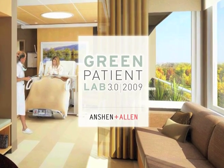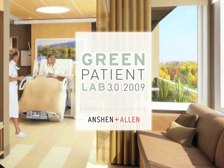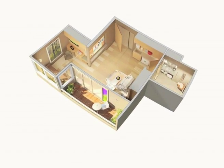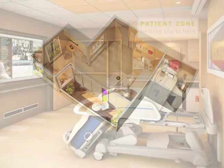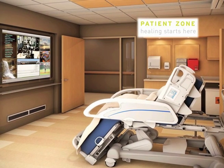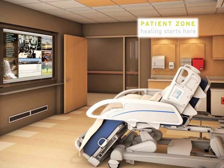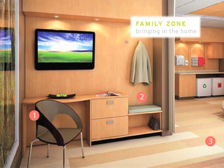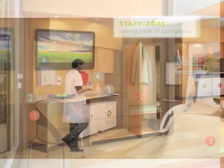The Green Patient Lab is an initiative that brings together, through design, the concepts of designing a patient environment based on evidence-based design, as well as broader concepts of sustainability in the built environment. The Green Patient Room is divided broadly into 3 zones: the patient zone, which addresses issues of comfort, of privacy, of dignity, as well as a general sense of well-being for the patient inhabiting it. Then the family zone, where the carer is given as much importance to delivering healthcare to make the patient feel better. And then there's the staff zone, which is the nursing environment.